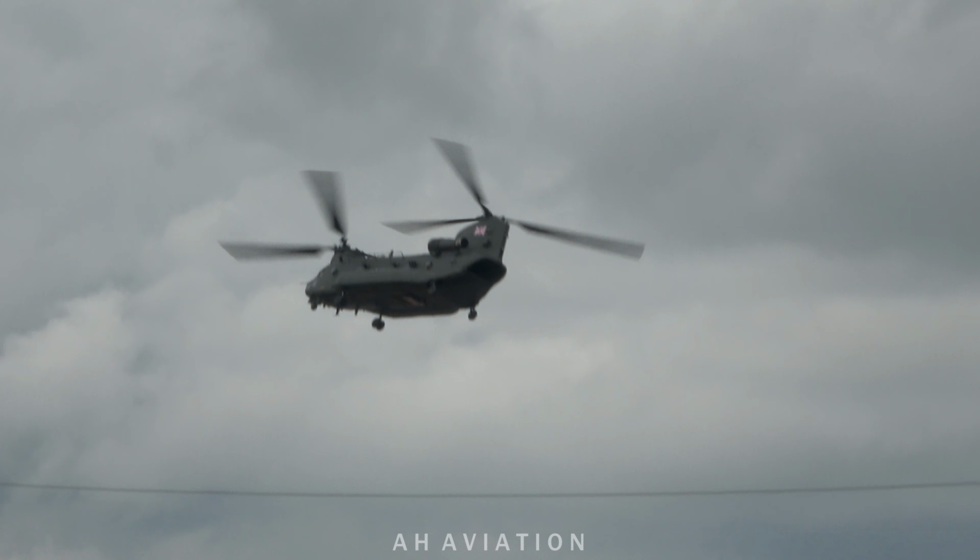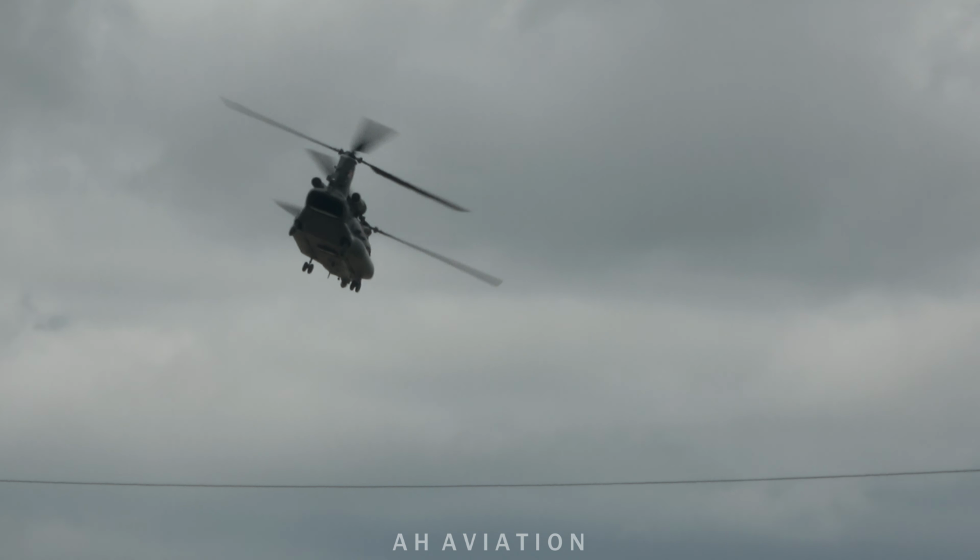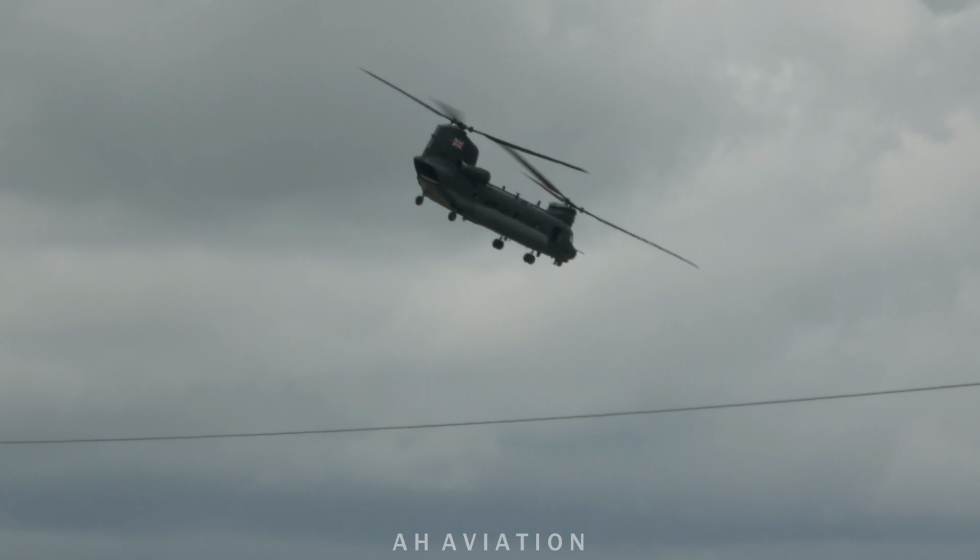And thank you, Worley, for talking us through it in such fine style. And the Chinook clearing back to its parking spot.